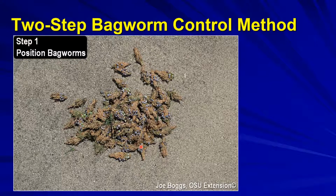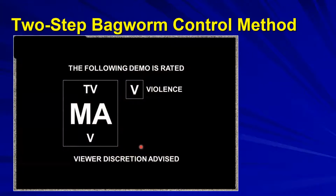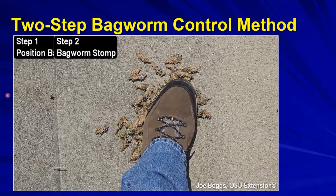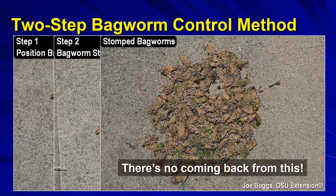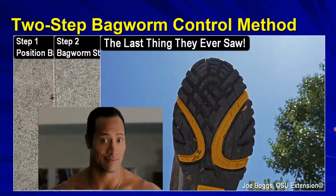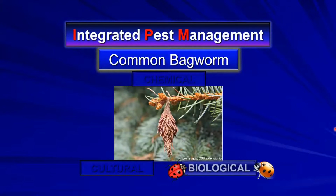And in case there are any little kids or anything, we're going to have to give you a warning. Viewer discretion on this because of violence. Because we'll give a couple of minutes, right, Steve? Take the kids away. Because the next step is this: you step on them, and there's no coming back from this. And so far, no population has ever become resistant to this. And that's the last thing they ever saw. It's true. You can have a little fun with that. It is highly effective, believe it or not, if you can get to the bags.